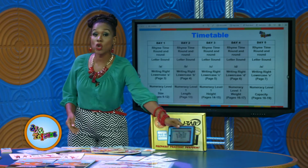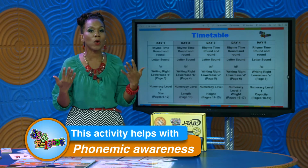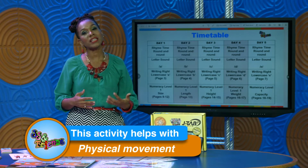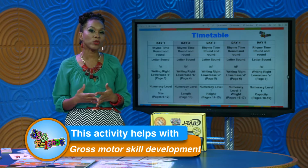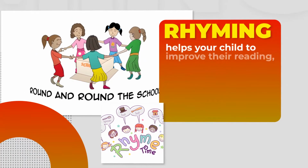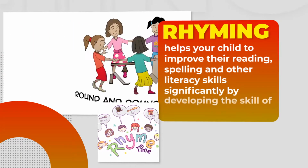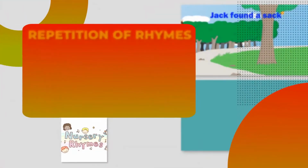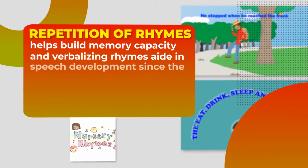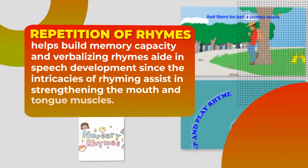This activity not only incorporates the rhymes, which help with their phonemic awareness and their listening acuity, but it also engages physical movement and gross motor skill development as well. Rhyming helps your child improve their reading, spelling, and other literacy skills significantly by developing the skill of phonemic awareness. Repetition of rhyme helps build memory capacity, and verbalizing rhymes aid in speech development since the intricacies of rhyming assist in strengthening mouth and tongue muscles.